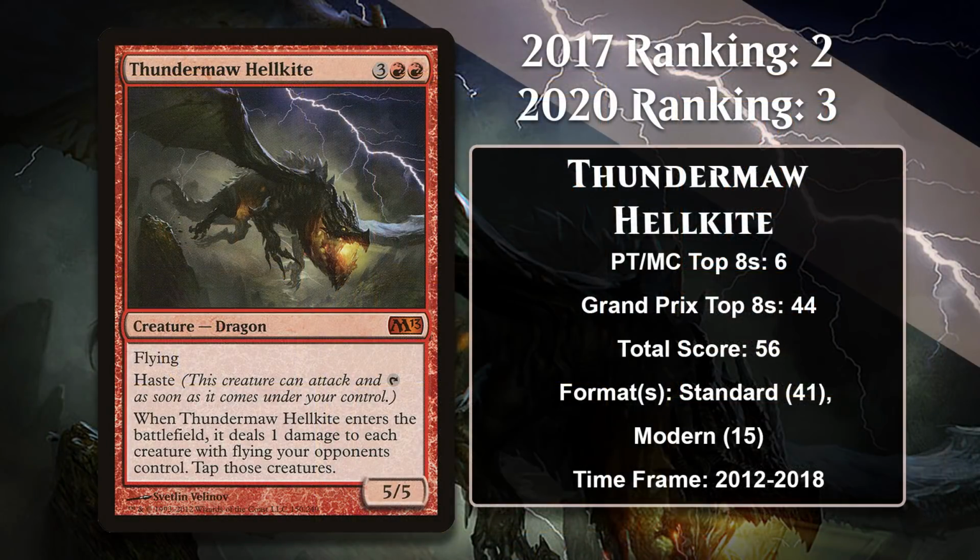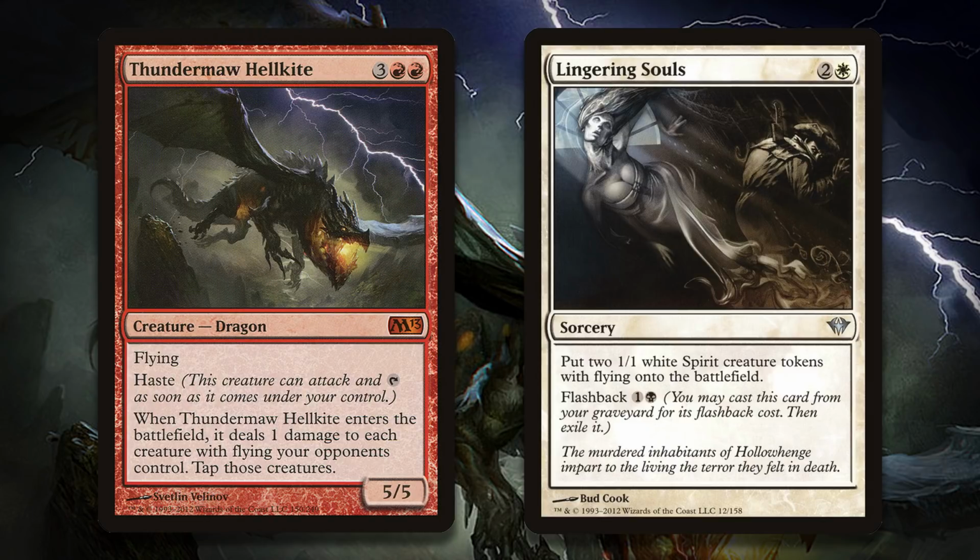At number 3, it's Thundermaw Hellkite, which came in at number 2 on the 2017 list. The Hellkite gives you an efficient, hasty body that also happens to get any flyers your opponent has around out of the way, and even kills the smaller ones. The Hellkite was extra good in the Standard of its time because one of the best and most played cards in the format was Lingering Souls, and the Hellkite was particularly good at dealing with those spirit tokens.